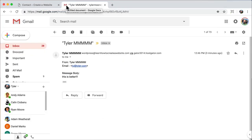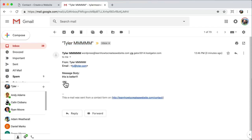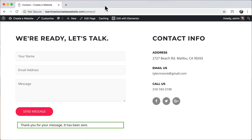And that looks awesome. If you don't see your email in here, every once in a while, it might go into spam. So you just have to mark it as not spam. And once you do that, it shouldn't be marked as spam anymore. All right, so let's exit out of there and go to our dashboard.